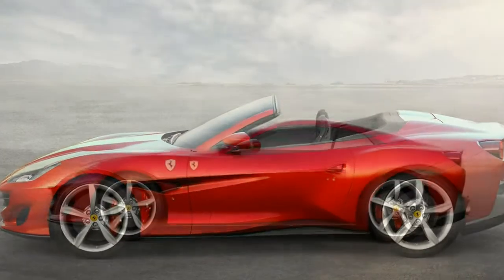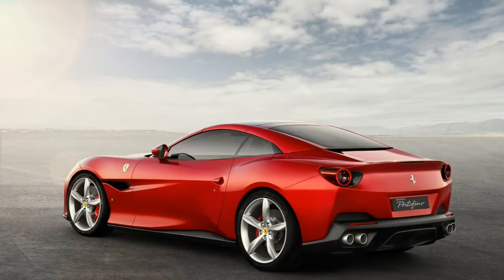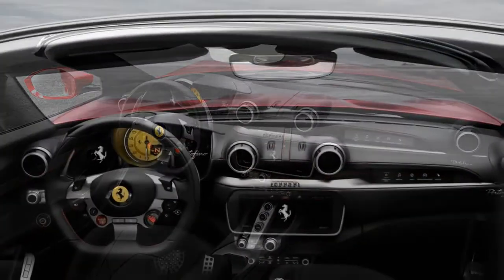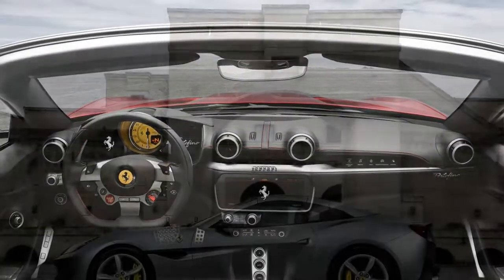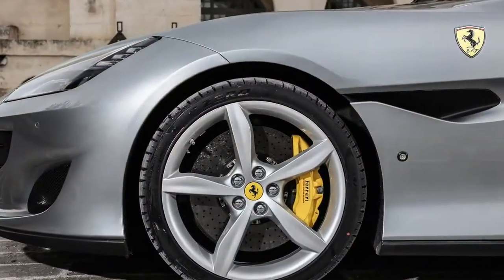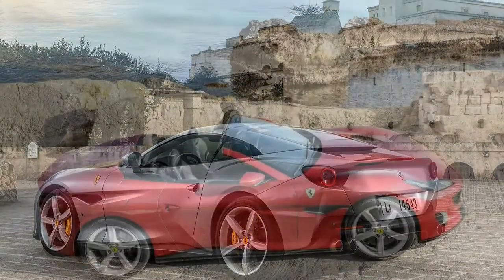The bad points of the Ferrari Portofino Convertible. Still won't seat 4 adults. Boot bigger, but not by much. No hybrid help on emissions. Brakes can squeak when cold. List cost is only the beginning.